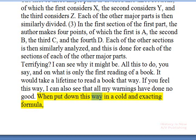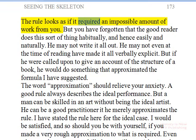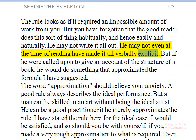When put down this way in a cold and exacting formula, the rule looks as if it required an impossible amount of work from you. But you have forgotten that the good reader does this sort of thing habitually, and hence easily and naturally. He may not write it all out. He may not even at the time of reading have made it all verbally explicit.